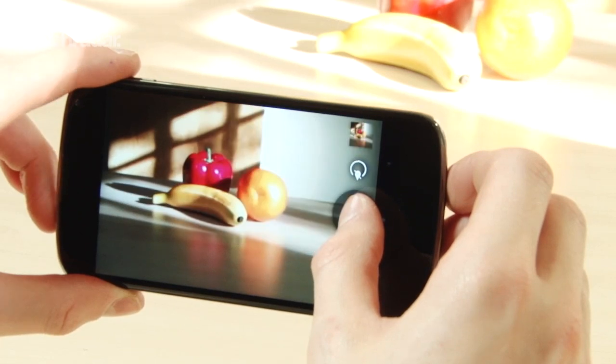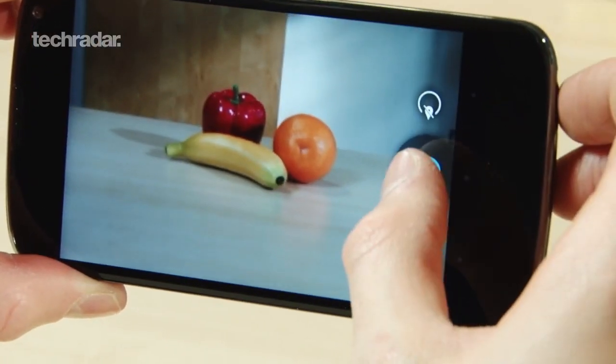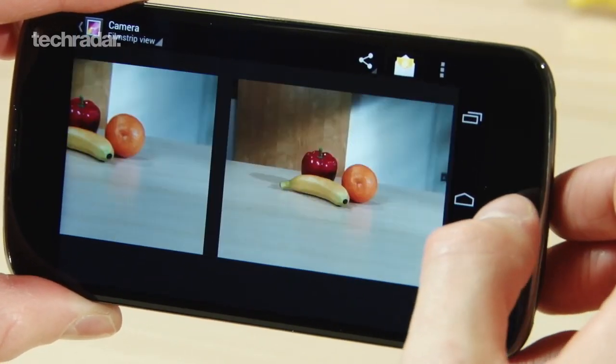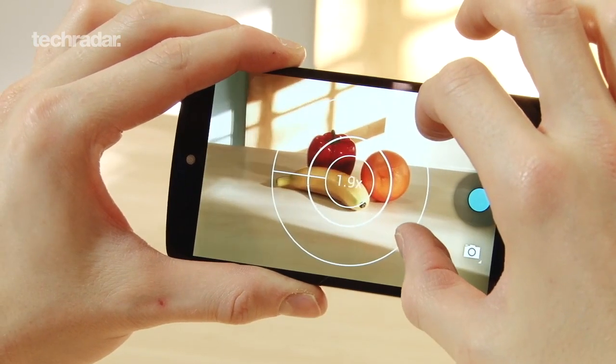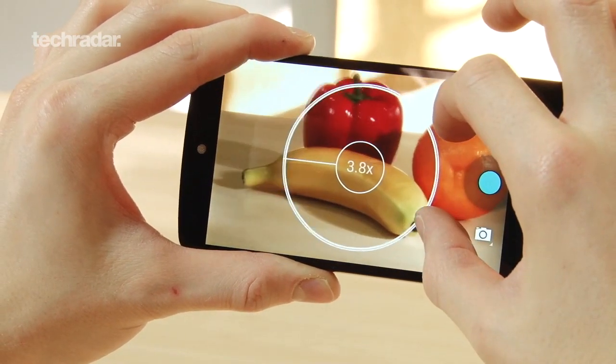The 8-megapixel camera on the Nexus 4 left a lot to be desired. There wasn't anything inherently wrong with it, but overall it produced some pretty lackluster photos, especially in low light conditions. The Nexus 5 sticks with 8 megapixels but gets image stabilization this time round, so hopefully, along with some software tweaks, it will be able to snap better.